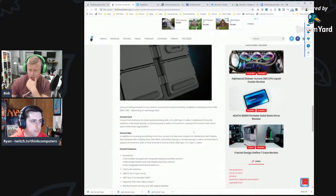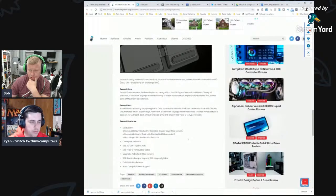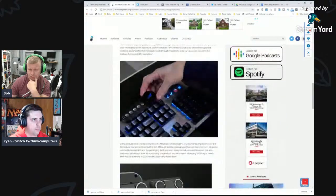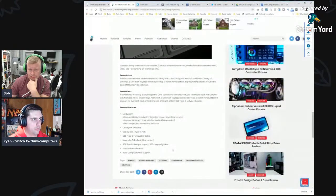But yeah, there are two different versions of this: the Everest Core, which is the base keyboard, and then the Everest Max, which includes the media dock, the number pad and palm rest. Pricing up at the top, it looked pretty cheap. Do we have a link to this? No, they didn't put it in there, which is surprising. But I believe it's 95 euros, and I think it's available on Kickstarter from 95. So 95 would be the base, I guess.